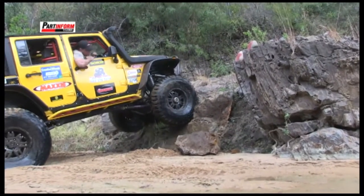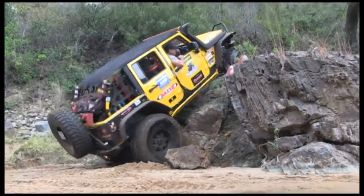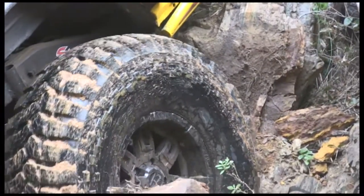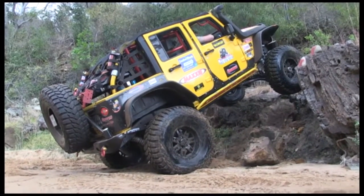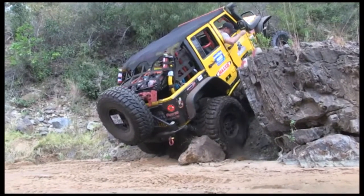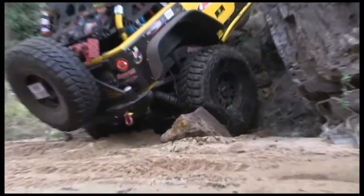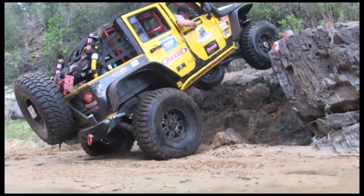Nicholas, in his yellow Jeep, tries to push his vehicle beyond what it's done before. An almost 90-degree angle, he slips and slides as traction evades him. He rolls back to attack the steep incline with a bit more punch, hoping the momentum will give him what he needs to get over. We can see how soft those tires are in an effort to maximize his grip surface.